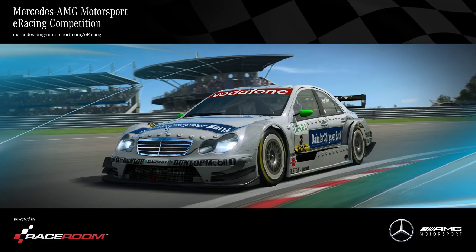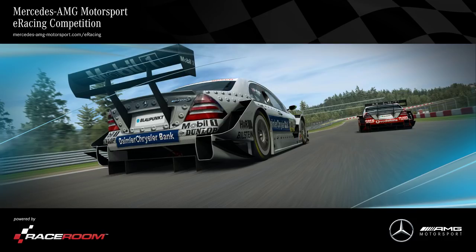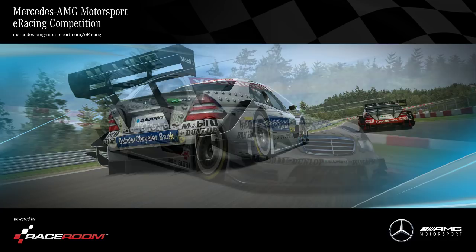Yes, and of course we still have one race coming up in the online season. Everything might be decided, but there will still be one more round of racing action. And you can qualify as well. You can try out the cars. You can join for free. It's absolutely free. It costs you absolutely nothing. You do not need to buy the game. You just need to download RaceRoom and join the competition. And then you can try to qualify for the last race, which is at the Red Bull Ring.